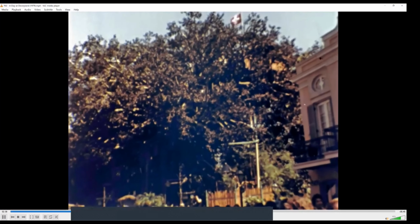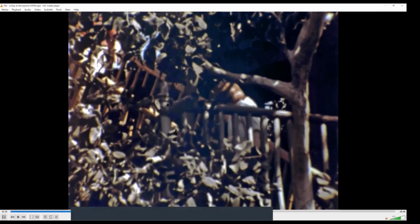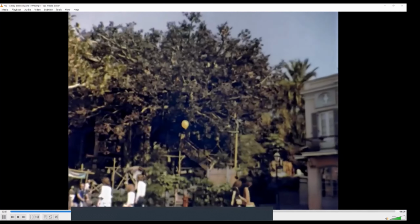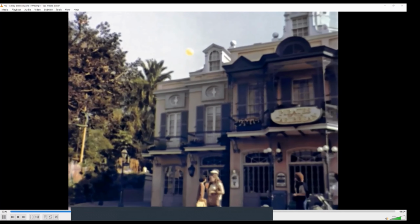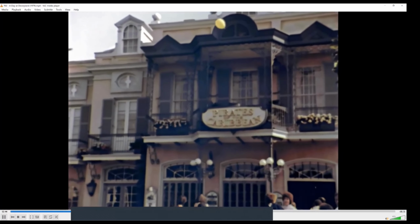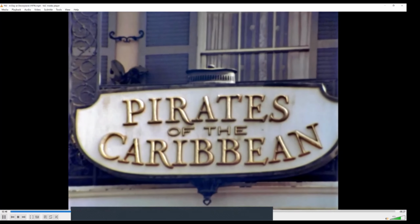Then into the pages of classic literature with a walk through the Swiss family treehouse, where a wrecked ship has become an island home. And just next door, we pass a swashbuckling adventure if ever there was one, the Pirates of the Caribbean.